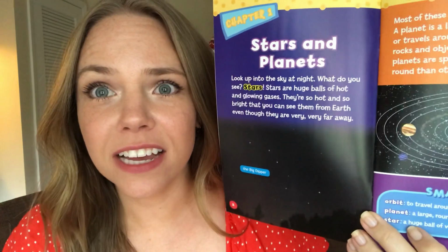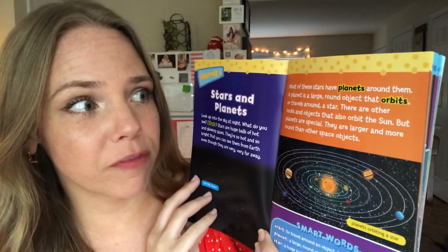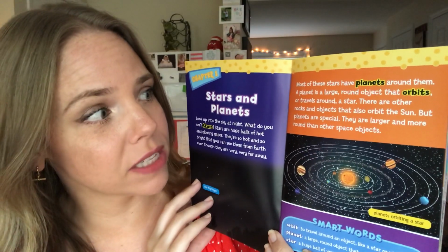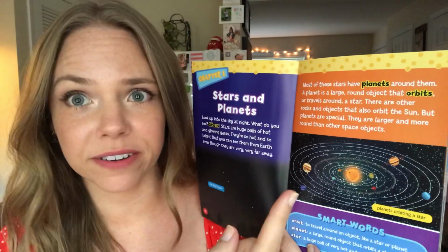Stars. Stars are huge balls of hot and glowing gases. They're so hot and so bright that you can see them from Earth, even though they're very, very far away. Most of these stars have planets around them. A planet is a large round object that orbits or travels around a star.